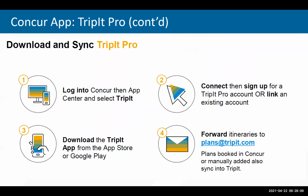Okay, so let's take a look at how to get TripIt onto your phone and into your life. Once again, I'll emphasize that any Concur-related apps you plan on using need to be accessed via Concur's App Center. That's because the App Center has our company-specific information and technical qualifications that apply only to our campus users. Once you click on the TripIt tile in Concur's App Center, you'll get on-screen guidance on how to download and use the app. Setup takes just a few minutes up front, and then you'll be set for all of your trips moving forward.